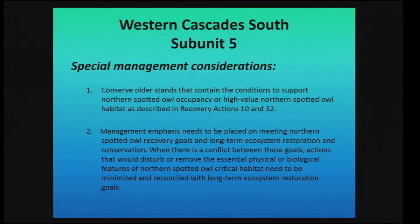So, this subunit is in the Western Cascades. It's the southernmost subunit of the Western Cascades out of the 5 subunits there, but the focus is really on younger forest, on conserving the older stands that contain the conditions to support NSO occupancy or high-value northern spotted owl habitat, as described in Recovery Actions 10 and 32.